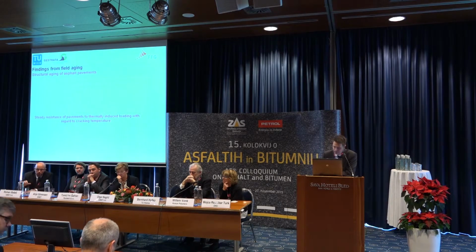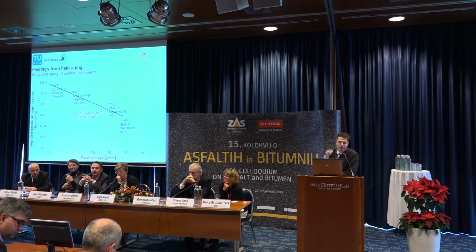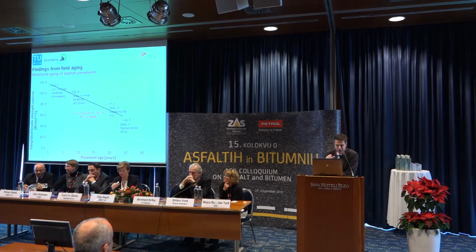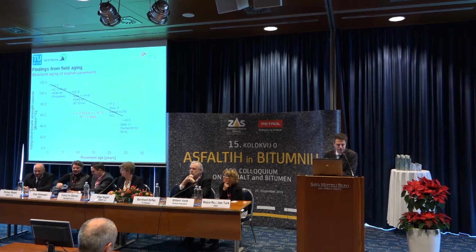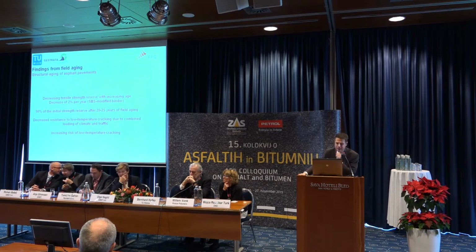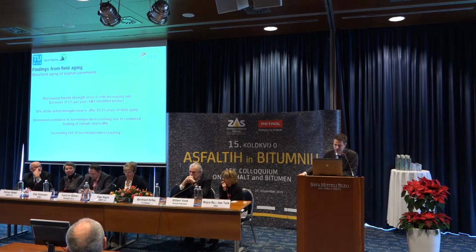of a pavement. But if we take a look at this slide, what you can see here is the tensile strength reserve. So this is a number or a value that gives you information on how much stress can be put on the pavement by traffic loading, in addition to the thermal loading by low temperatures. And you can see that this tensile strength reserve versus pavement age is reduced quite constantly year after year after year. So we see that the tensile strength reserve with increasing age decreases by around 2% per year. This is just for SBS modified binders. So after 20 to 25 years, we have around 50% of the initial strength reserve.